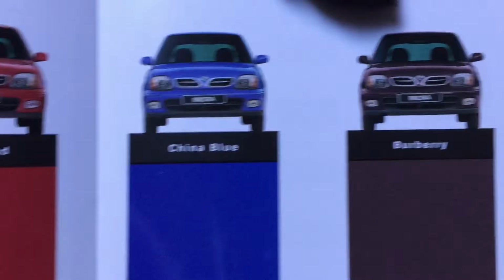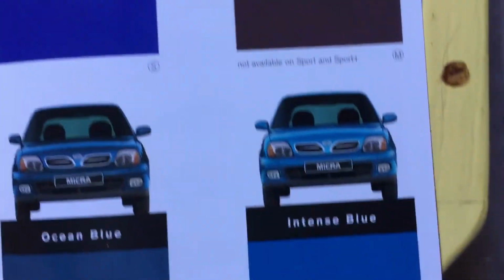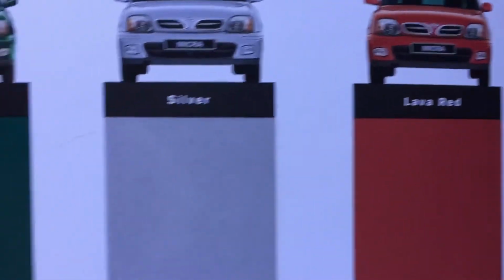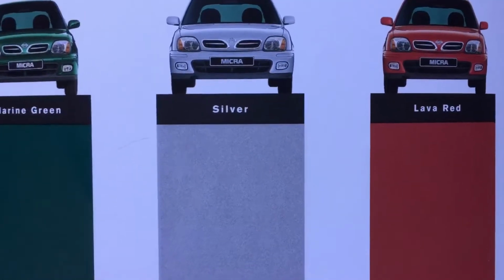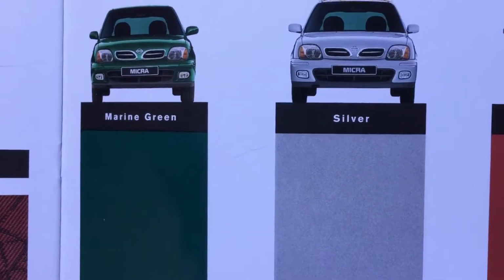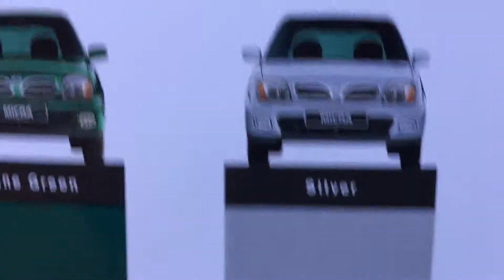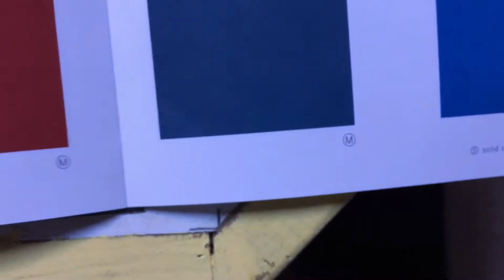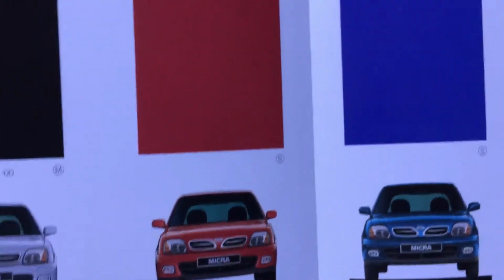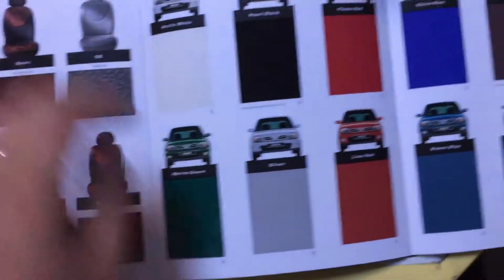those like it or hate it colours, Burberry, Intense Blue, which I rather like, Ocean Blue, which is nice, Lava Red, another nice one, Silver, which I quite like, looks a nice, clean, simple colour, but it looks quite effective, Marine Green, which is very nice, nice dark green, and interestingly, Black was not available until November of 2000. Obviously the M denotes a metallic, the S denotes a solid. So the solid colours were China Blue, Flame Red and Arctic White.